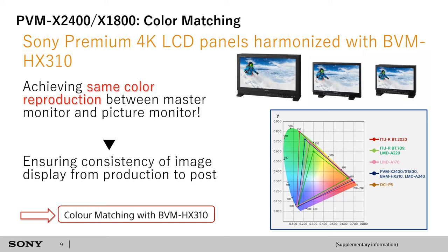The PVM-X series features Sony 4K premium LCD panel, 3840x2160 picture resolution with a wide color gamut, high luminance, high contrast, fine grayscale, wide viewing angle, and excellent uniformity. The Sony specified panels supports a 1000 nits luminance and offers the same color gamut as Sony's flagship BVM-HX310 master monitor. This provides accurate color matching within the production workflow from acquisition to finishing for live production, TV programs, documentaries, music videos, movies, dramas, and commercials.